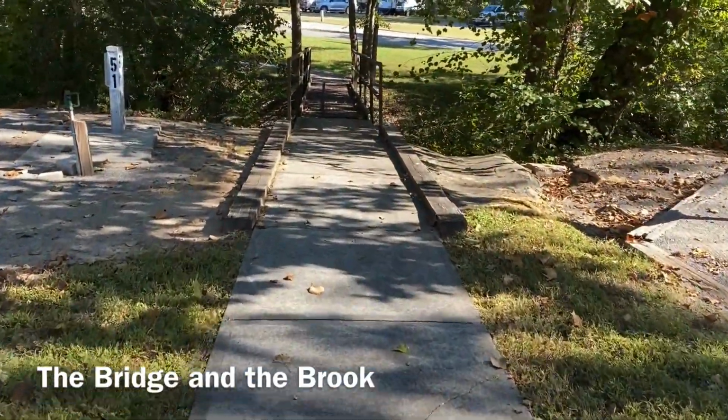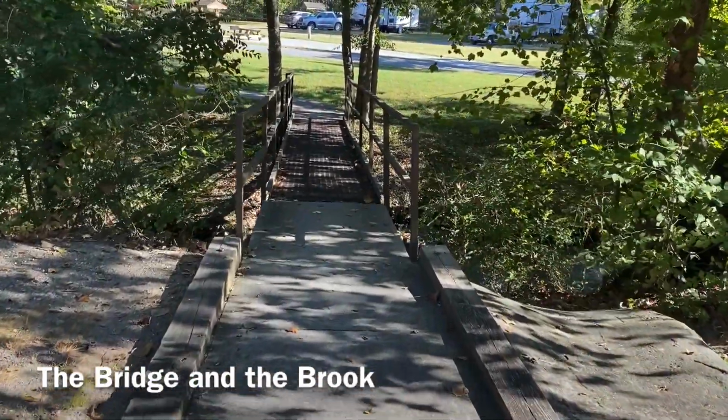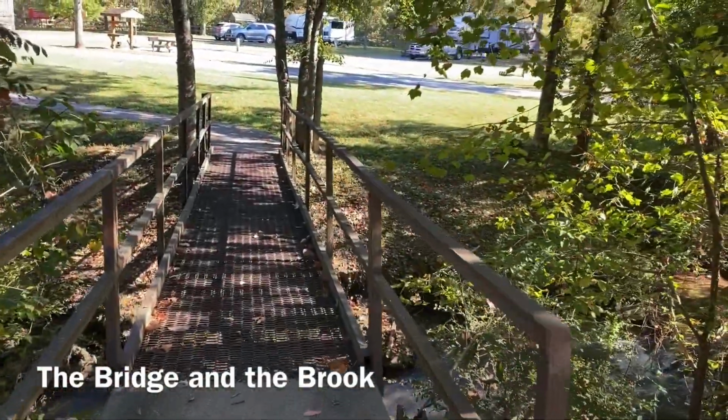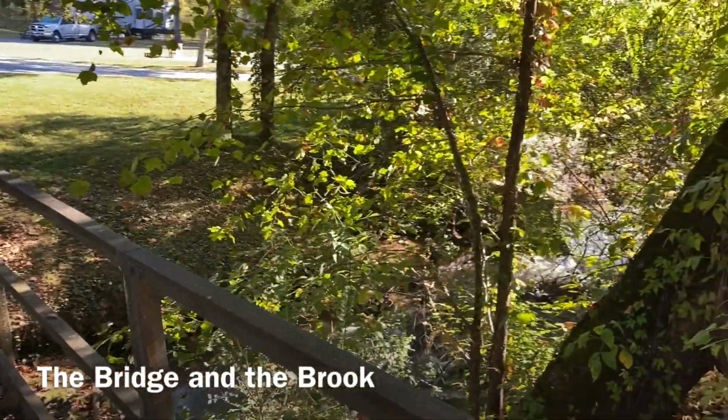We'll walk up here, and you have this little iron bridge, steel bridge, crossing the brook. A few little waterfalls here and there up and down the brook.